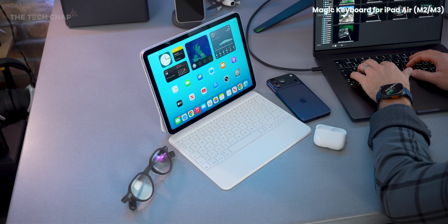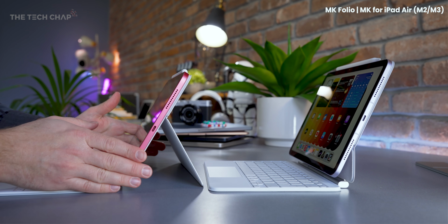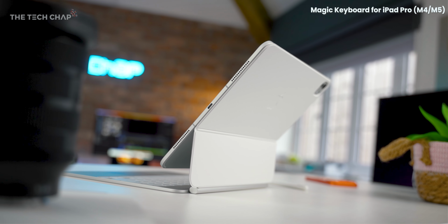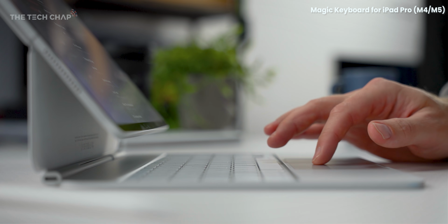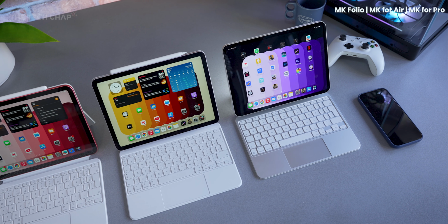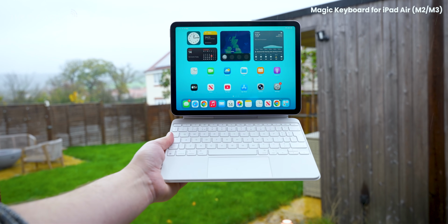And the Magic Keyboard you get with the Airs and the Pros is a fair bit nicer than the Folio you get with the standard one, and you can see here the Pro models get this aluminium chassis. The Pro version also adds haptic feedback to the keys, they're also backlit, and comes in black or white, so it definitely feels the most premium. Both lovely keyboards to use, and as I say, pretty much essential if you want to turn these into a bit of a laptop replacement.